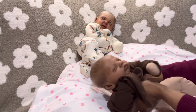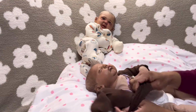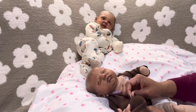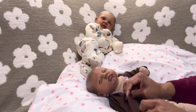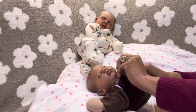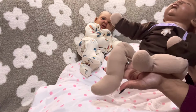Look at her dress. So she has a different cloth body, as you guys can see. Her cloth body is not a Reggie Ann cloth body. Hers is made different, so she doesn't have like the joints. Hers is stitched, made a little differently than Aaron's, as you can see.